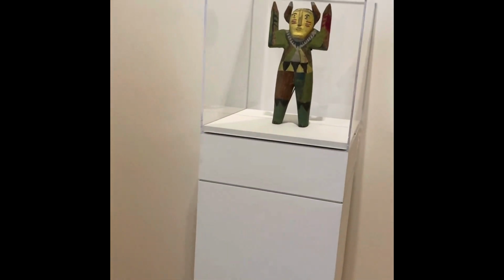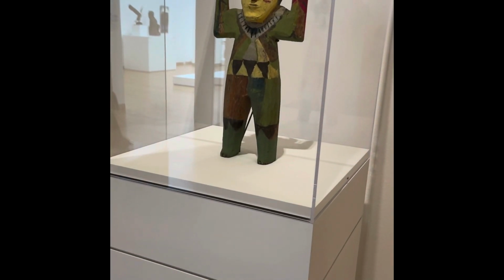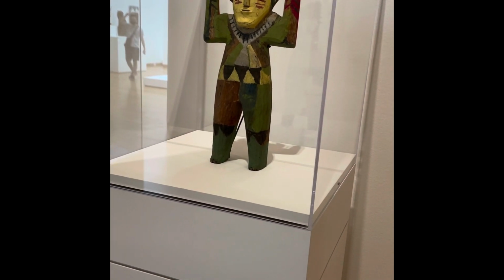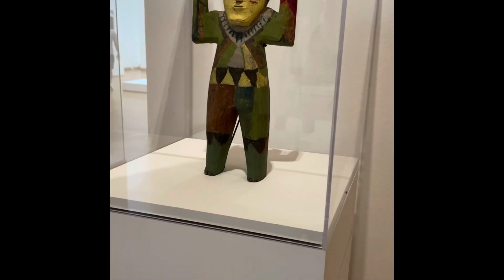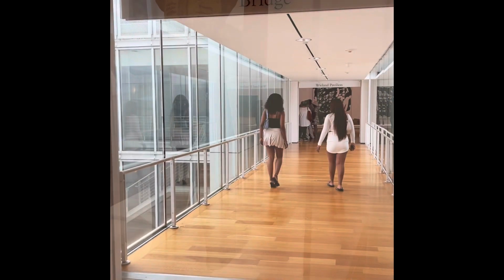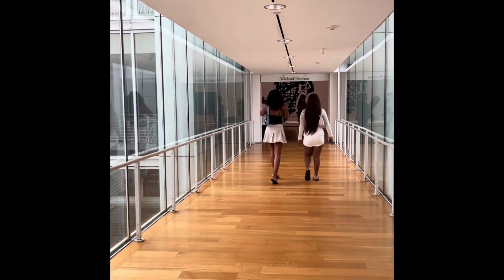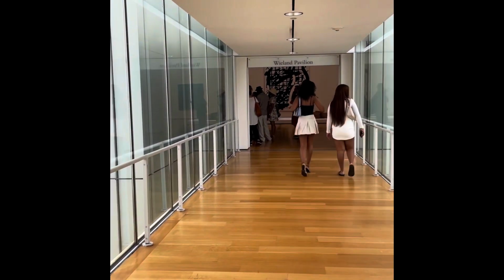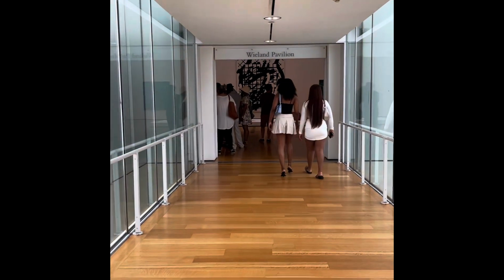On around here we have Charlie Willeto's Navajo tribal healer, also known as a shaman or medicine man. And he was painted on wood. On the top floor you do have a bridge over to the Wyland Pavilion. I don't think that this area is as big over here, but we are going to check it out and see what they have to offer.